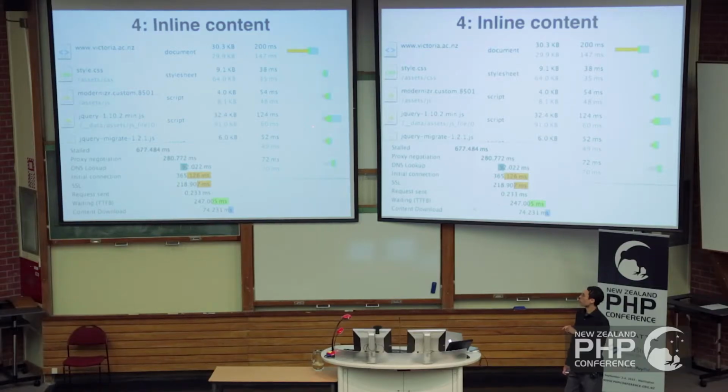And so for every one of these, it first has to wait a while doing nothing, then set up a new connection, then send a request saying, give me the content, then wait for the server to respond with the content, and then finally download the content. You can save all of this incidental stuff before the blue stuff that you actually want by taking jQuery and inlining it directly into the HTML document.